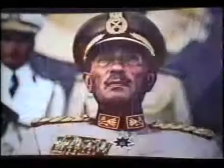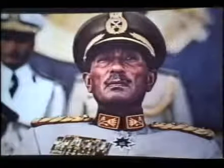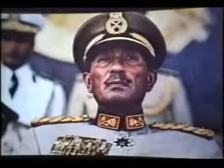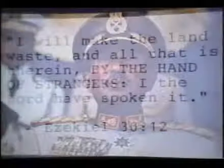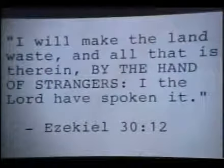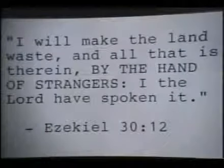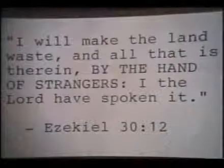Presidents Nasser, Mubarak, Sadat, and so on, none of them have been Egyptian, but of Arab descent. Never in world history has any nation been subject to foreign governments and foreign rule so long as Egypt has been. One is reminded of the prophecy, "I will make the land desolate and all that is therein by the hand of strangers. I, the Lord, have spoken it."